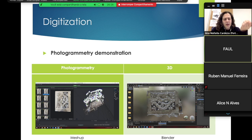Photogrammetry is very much talked about nowadays, and I also taught them that they can do the photos and make a 3D model as an analytical method. And it was pretty simple. This is open and free software they can use, and they like the results, as you can see, with the MeshLab and the Blender, which is quite nice.